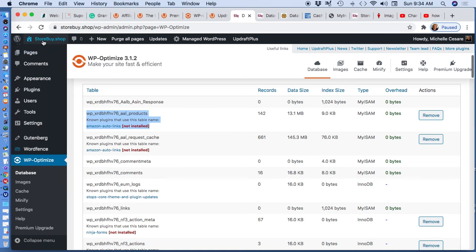This is in my store-by.shop. I gave Amazon Autolinks a try. It's a plugin. There's nothing wrong with the plugin, but I chose not to use it. I like to create codes and embed them manually. That's how I like to build my websites. I have to remove these because they're taking up space. They're slowing down the upload process. I want to get rid of these kilobytes of space that they're taking.